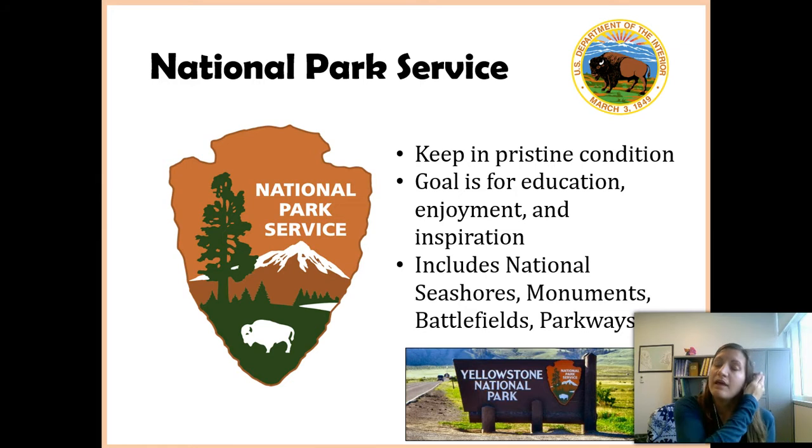The National Park Service not only includes the famous national parks that you've heard of, but also the National Seashore Program. Assateague Island here on the coast of Maryland is a national seashore. Also, the monuments in Washington, D.C., are actually all part of the National Park Service as well. Here in Maryland, we have a lot of historic battlefields, as well as the Blue Ridge Parkway, that are all part of the National Park Service.